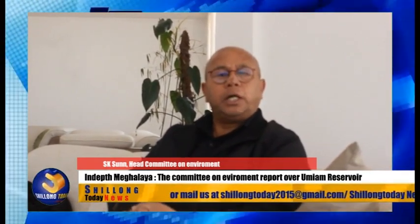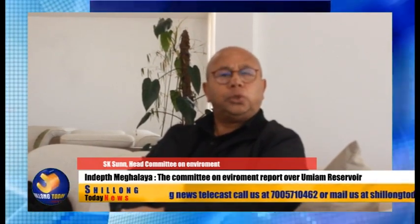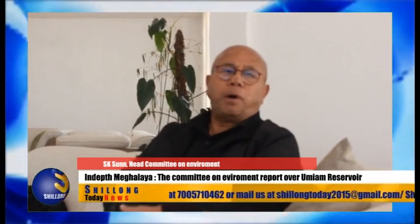And apart from that is the silt that is coming from these two rivers, Wa Umkra and Umshirpi, also the main river, the Umiam. So what happened during the last few years? The Umiam Reservoir storage capacity has reduced to such an extent that though we could spill the water during the monsoon month, hardly could it store water during the month of January and February. And after that, there's hardly any water left for power generation.